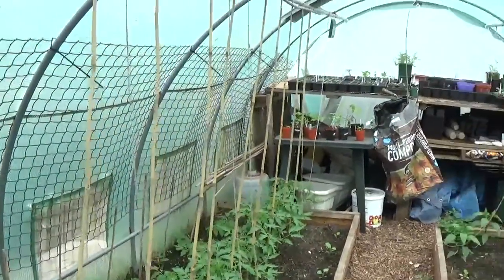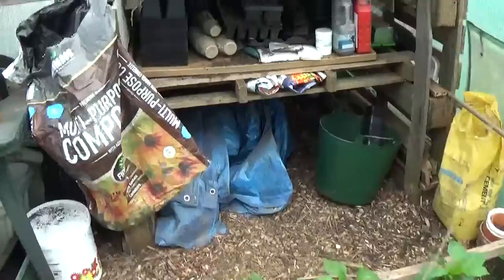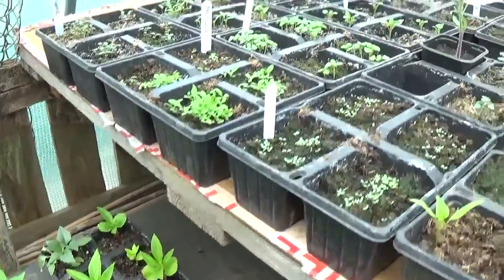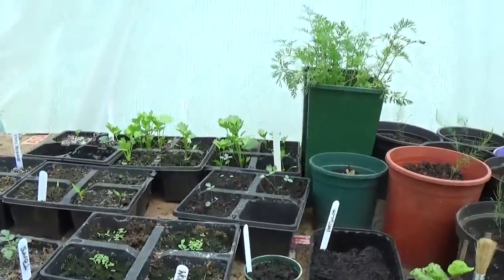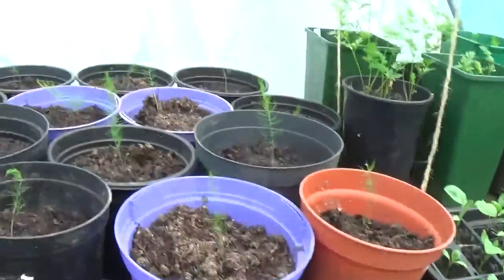Bri got the canes up. Tomatoes are doing fantastically well on both sides. Got a few more to go out, some heritage tomatoes that we bought from the community polytunnel, and all my herbs. They're going up lovely. There we go. I ran out of compost, so those haven't been done, but these are the asparagus.